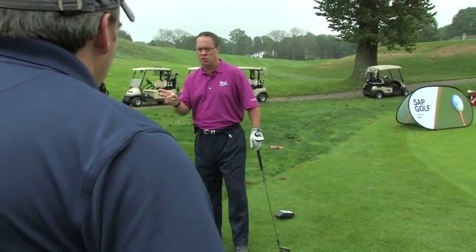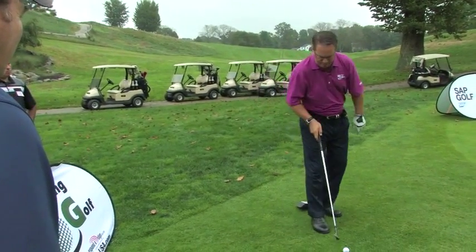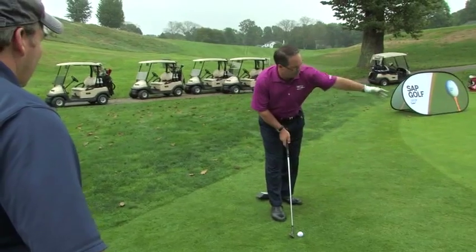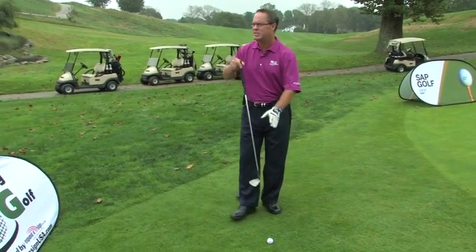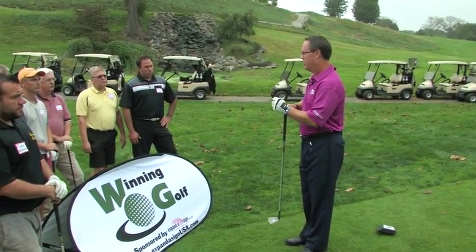Key thought number 2 is my club face alignment. It is absolutely vital that this club face is aimed down my target line. I look over the golf ball. You can see where my head position is. I'm looking over the golf ball so I can see where that club face is. Many players are wrong before they start. Their club face is open or closed. This has to be going down my target line. Not to the hole, down my target line, all right?